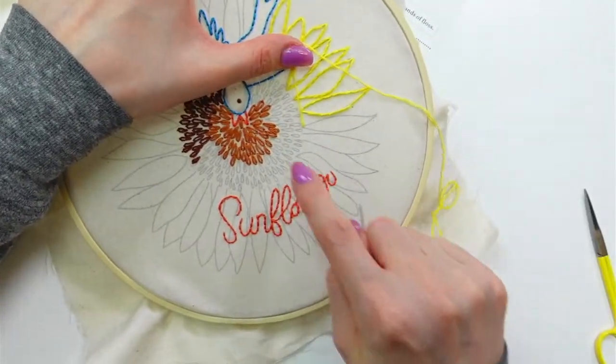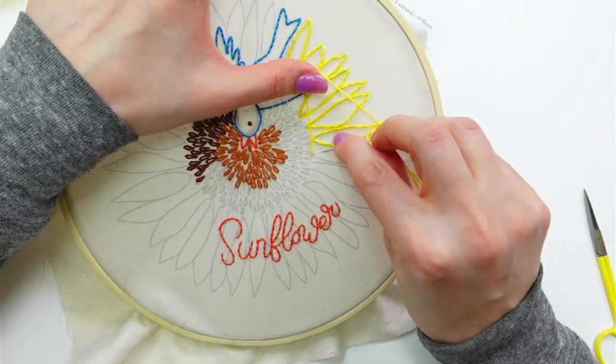Actually, I might be out of thread by the time we get to this squiggle, so we'll have to come back to that.